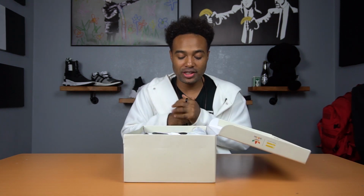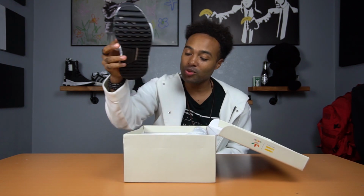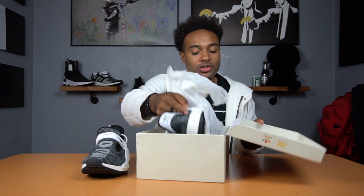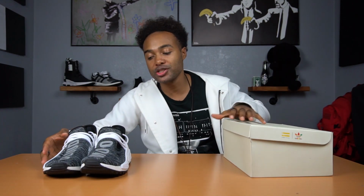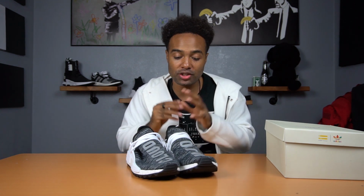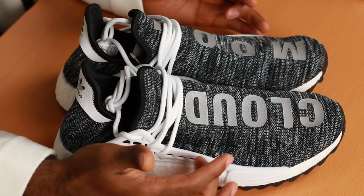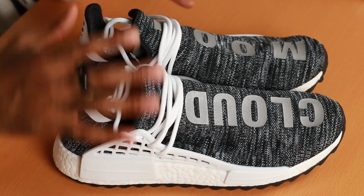All right, and last up, we already know what these are, so let's just go ahead and rush them out. These are the Human Race NMDs, the AC7359. AC7359 are what the sneakerheads are already dubbing the Oreos. Obviously, this was the hottest sneaker of the entire bunch, of the entire launch. Mainly because it's a neutral sneaker, right? It's normal, it's something that everybody can really put on, and it's really designed well. You got that nice little gradient going on from the black, the gray, and the white, the speckled in there with the knitting on the top.